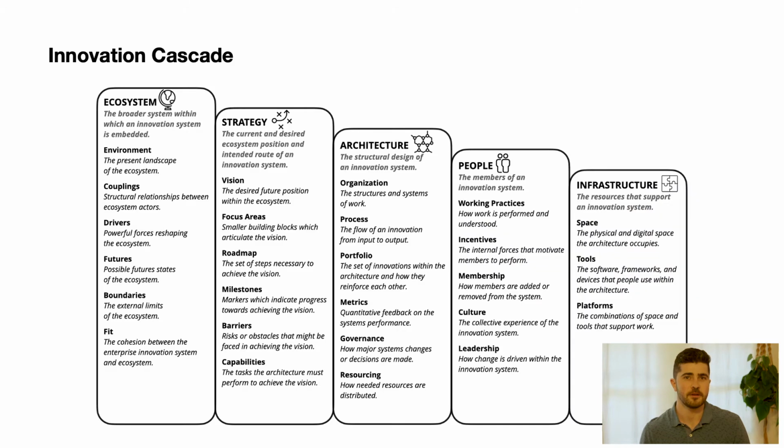Think of these 5 components as the ecosystem boundaries relevant to an innovation system, a sort of map for understanding all the different disparate pieces. However, I want this framework to permit designers to take action to design a better world, which is why I designed the innovation cascade. Notice, each column flows sequentially into the next.